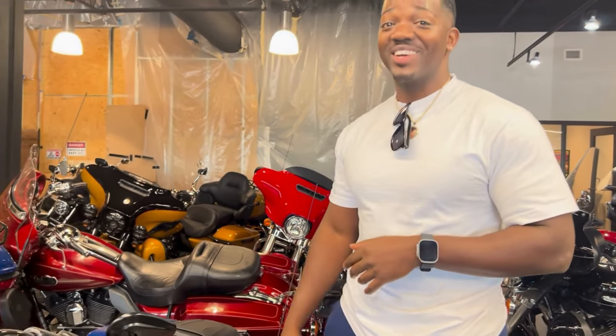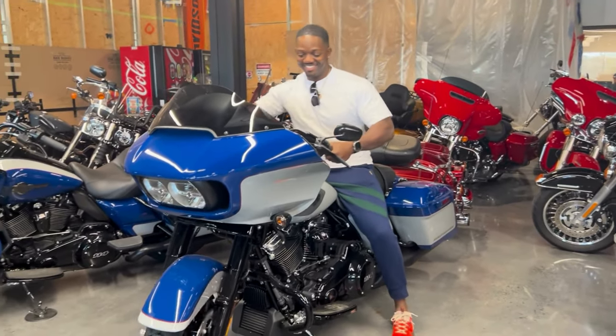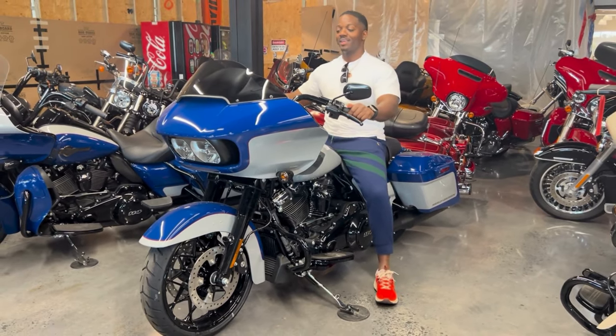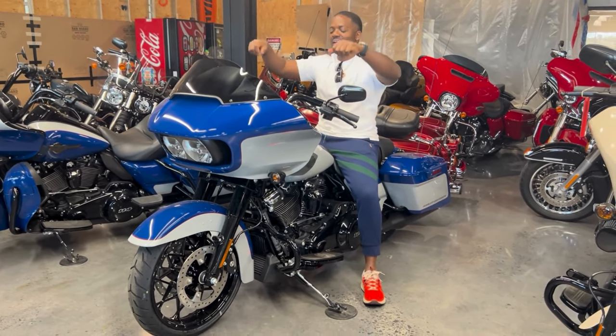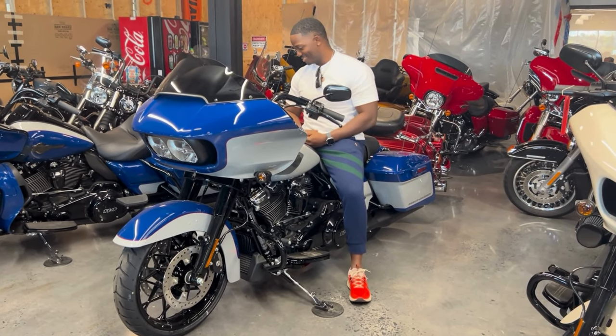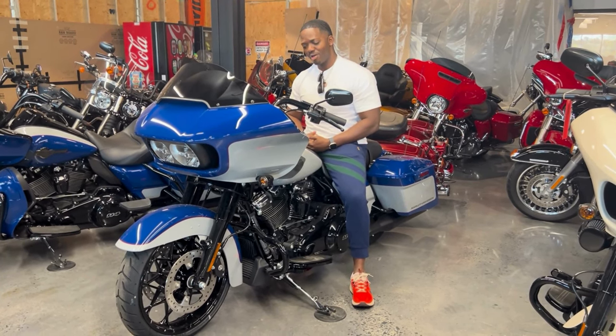Okay, so since I just got dumped off the four-wheel, I'm really contemplating getting this bike right here. Oh, I like it. Oh, you gotta change the handlebars? I like it. What kind of bike is that?